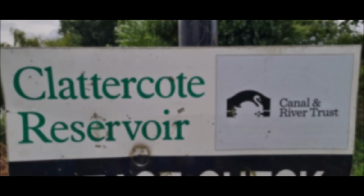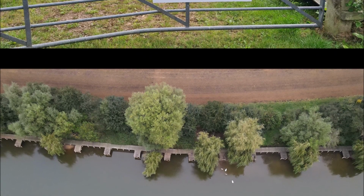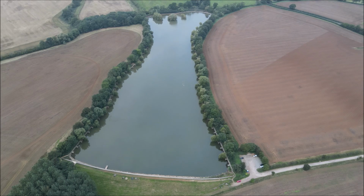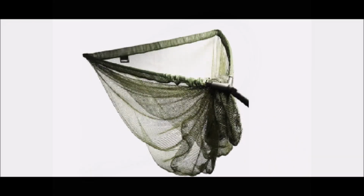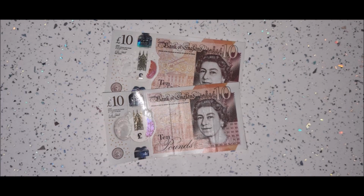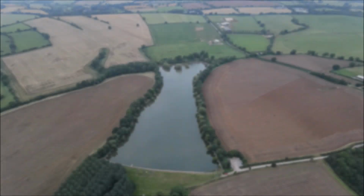I'll quickly try and explain all of the rules and everything you need to know about carp fishing the reservoir. Clattercote Reservoir is a match venue with loads of different species to go after, including a massive head of carp up to 30lb. There is a portaloo and bin on site, so no excuses for leaving any rubbish at your swim. No braided mainline, barbless hooks only. Everybody must have their own landing net and mat. It costs £20 to do a 24-hour session. Please check the notice board for swim availability before setting up, because like I said, it is a match venue.